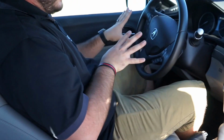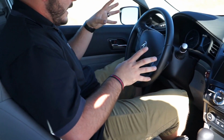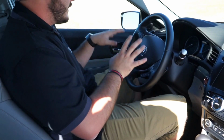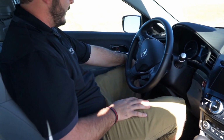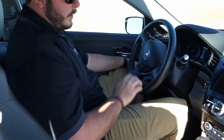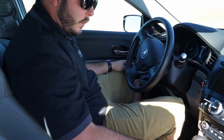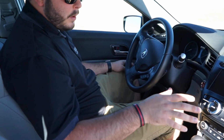There's a lot of steering wheel controls here, which we went through in the driving portion. Kind of overwhelms you if you're not used to it, but they're placed in a very friendly manner, so that way you can get used to it. You do have your lane departure warning over here, as well as the ability to adjust that with the steering wheel. You do have the push button start right there. You have dual climate controls, a sport mode.